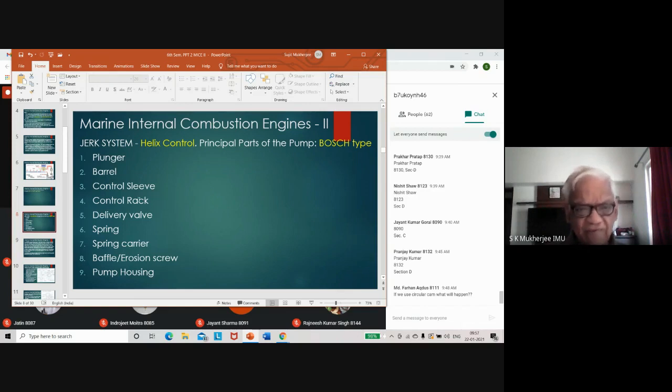And number eight, what we have is called a baffle or erosion screw. See, during the injection process, a very high pressure is developed, say 350, 380 bar.